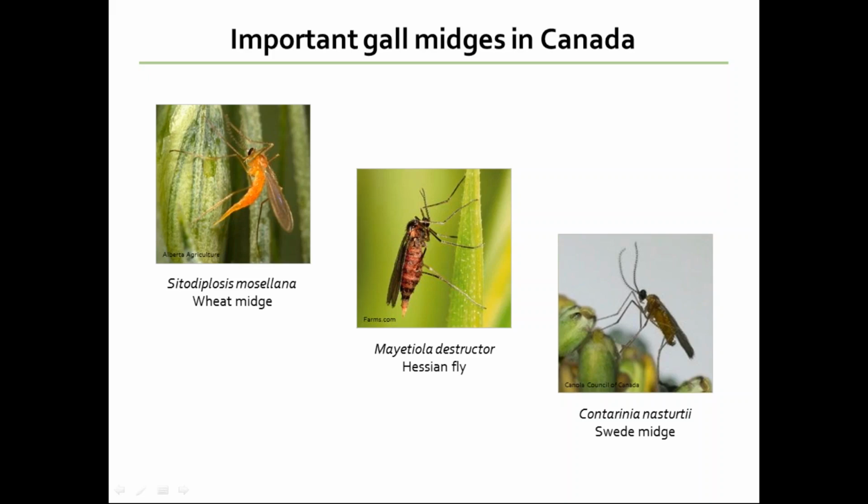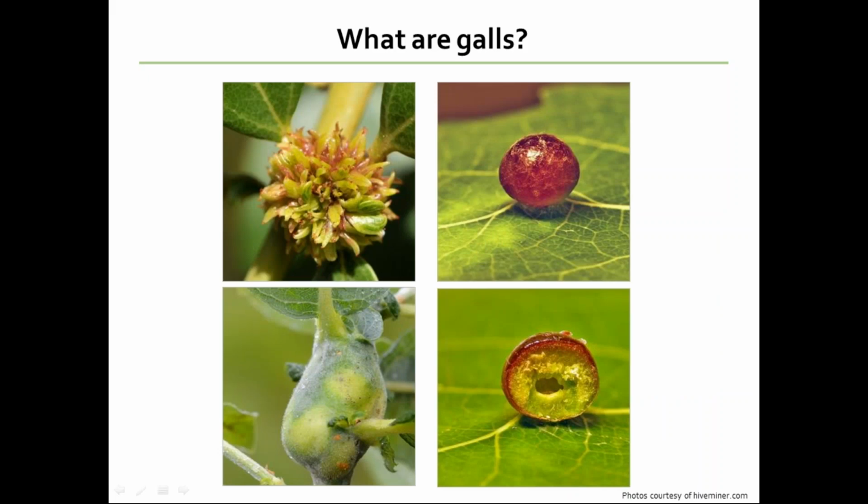So we're talking about gall midges, but what are galls? So galls, they can take many different shapes and sizes. So these are really abnormal swelling or protrusions of plant tissue that can be caused by a variety of different parasites, including things like fungus, bacteria, lots of different mite species, as well as insects. And so oftentimes it's difficult to tell what made that gall unless you can dissect it open and actually see, you know, is there a little insect inside or is there a mite in order to identify what caused that gall.